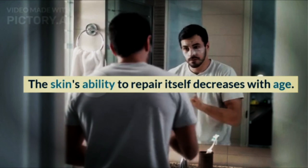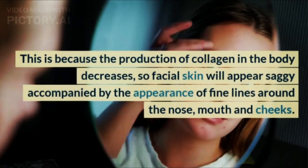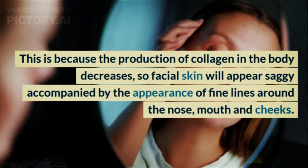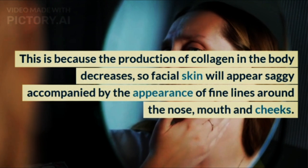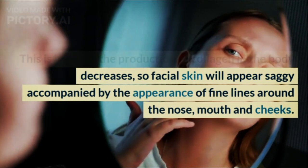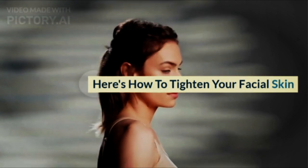The skin's ability to repair itself decreases with age. This is because the production of collagen in the body decreases, so facial skin will appear saggy accompanied by the appearance of fine lines around the nose, mouth, and cheeks. Here's how to tighten your facial skin.